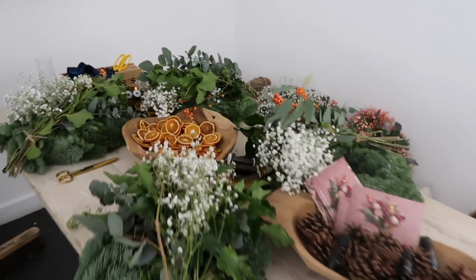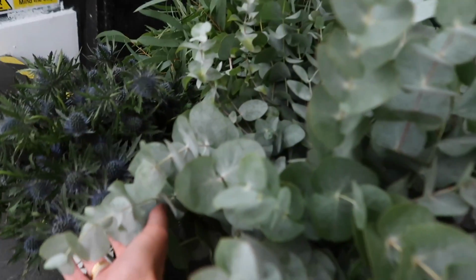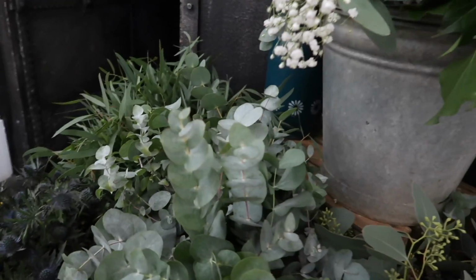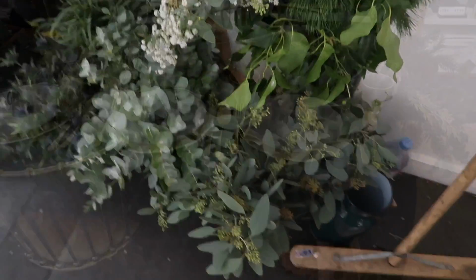Oh look, there's even more foliage down there. We've got some beautiful eucalyptus leaves and some teasels. These dry out really beautifully. Always something worth considering. Nice festive touches. Can't wait to begin.